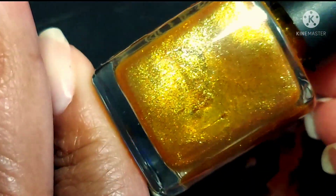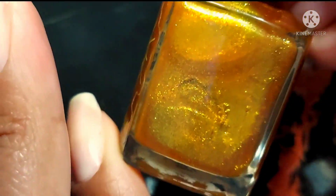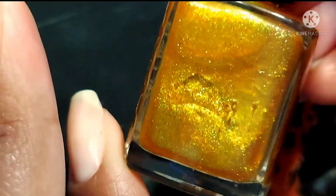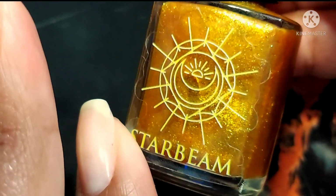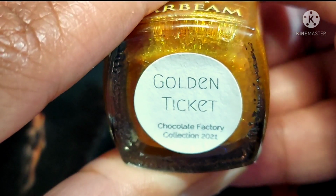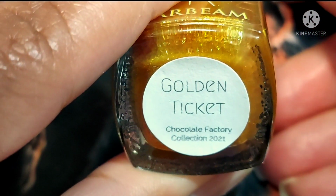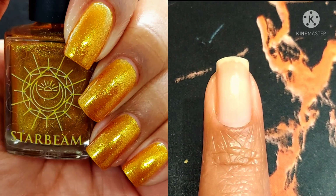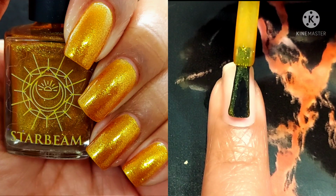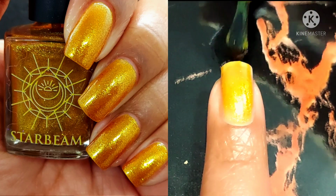So moving on to the next polish, we have Golden Ticket. This is a yellow base polish with a shimmer that shifts from gold to green to blue. So I'm just gonna say right now, I think it must be that shimmer that made me like this polish. I'm normally not very into gold polishes. I kind of shy away from them.